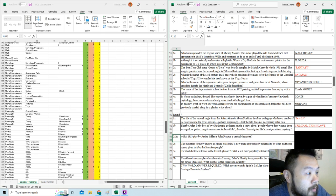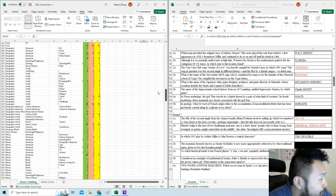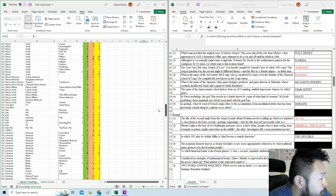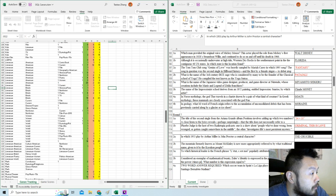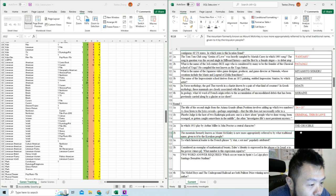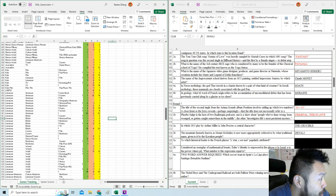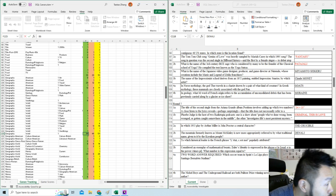In which 1953 play by Arthur Miller is John Proctor a character? The Crucible. That was Death of a Salesman was the partner, so literature American. The mountain formerly known as Mount McKinley is now called, okay, Denali. So that's geography American, and the other one is Uluru, so geography world. Geography world got one, and geography American got one.